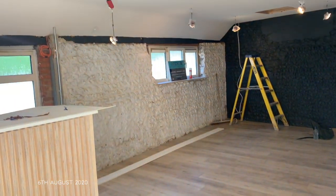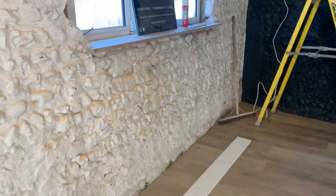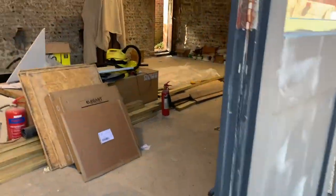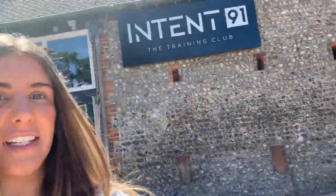All the carpenters are done, I think. Yeah, this got put on yesterday. So it's now just the electricians, I think, and the gym obviously coming on Monday, but it's currently an absolute state in here, so I don't know where all this stuff is gonna go. But look, it's big, it's really big.